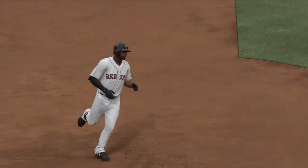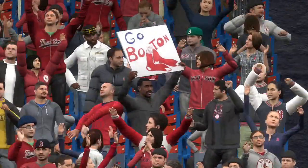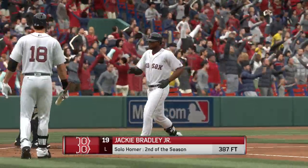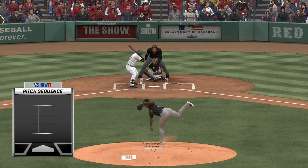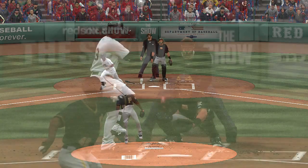A solo shot off the bat of Jackie Bradley Jr. Second home run early in the year as the Red Sox have taken a 3-2 lead. When that pitch was grooved right down Main Street, he couldn't believe it. He started salivating when he saw it, but stayed back enough to put a great swing on it.